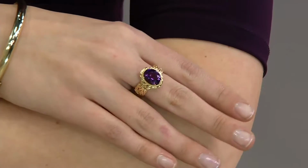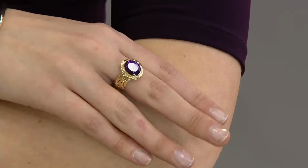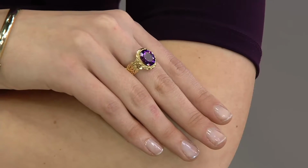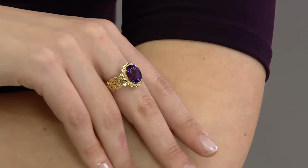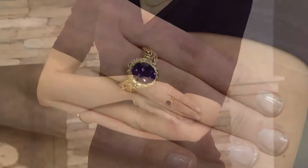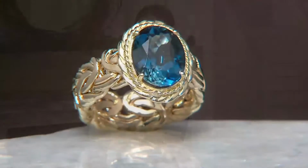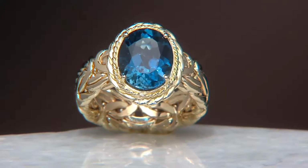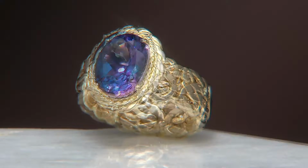We're going to talk about the Byzantine gemstone ring. And what is so fabulous about this is the gemstones that they chose were not just any mamsy-pamsy gemstones. Yes, it's an amethyst. Yes, it's a blue topaz. But it's some of the most elite amethyst and elite blue topaz. The one Carissa's wearing is an African amethyst, and that is the deepest, the richest, the most saturated amethyst. The blue topaz choice is a London blue topaz, and that also is the deepest, the richest, the most saturated.